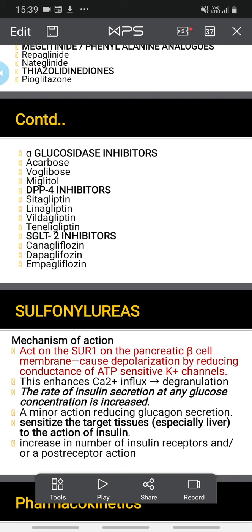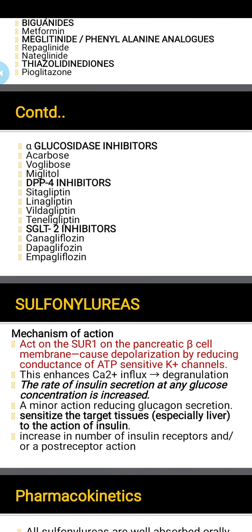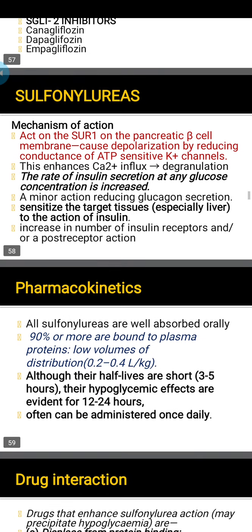Okay, and a minor action is also there: they reduce glucagon secretion, and they also sensitize the target tissue to the action of insulin and increase the number of insulin receptors, and there is a post-receptor action also. So apart from the insulin release enhancing action, they also sensitize the target tissue to the action of insulin, and they increase the number of insulin receptors. So they help in insulin action also.